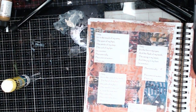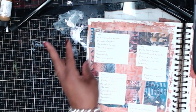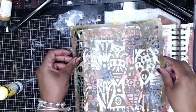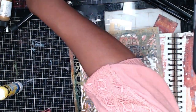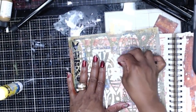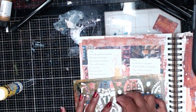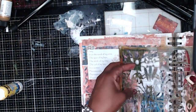Okay, so really like this side. This side, I loved how that tan came out. Now, how can we unify this? Well, one way is we can bring the back to the front. Say more. Well, we can use this stencil and kick the back to the front. Yes, right.